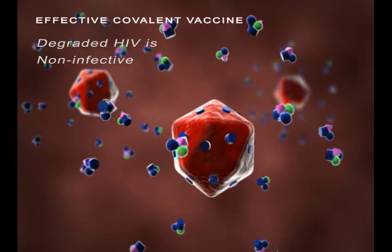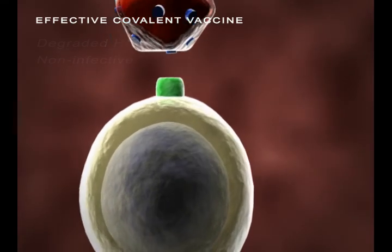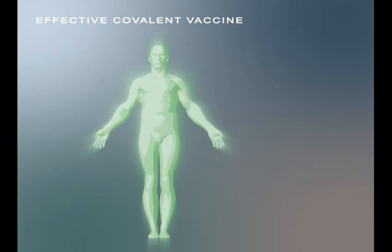In animal tests, the prototype vaccine has produced antibodies that block infection of human cells by diverse HIV strains from around the world, a long-standing goal in HIV vaccine development. The next steps are maximizing the vaccine-induced immune response and human tests for effectiveness and safety.